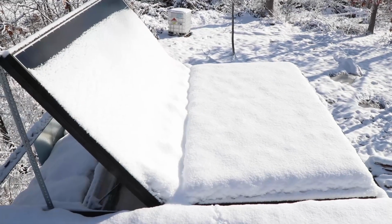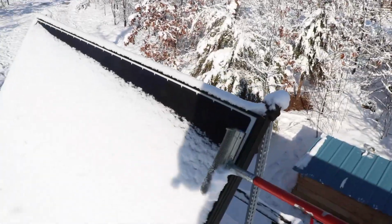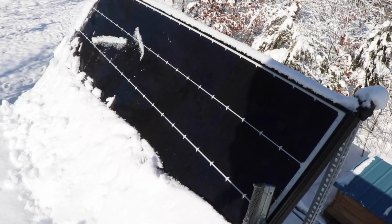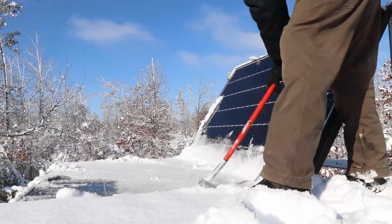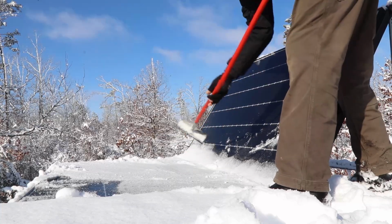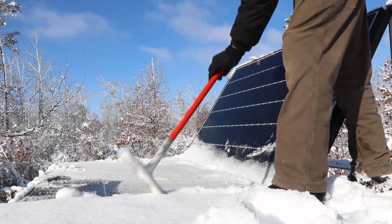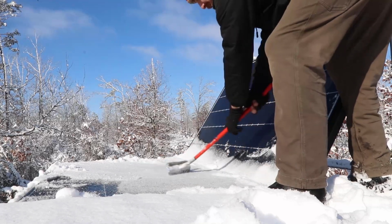So we got some snow on the solar panels. Snow over there also. Just the other day, we were sitting right here, enjoying the sun. Now we're pushing snow off the solar panels. It doesn't stick very well, so that's good. I just bent the handle. This is not meant for snow. And this is all ice.